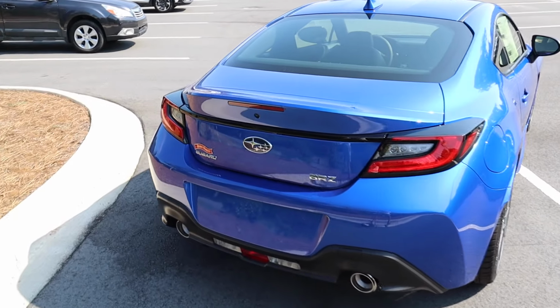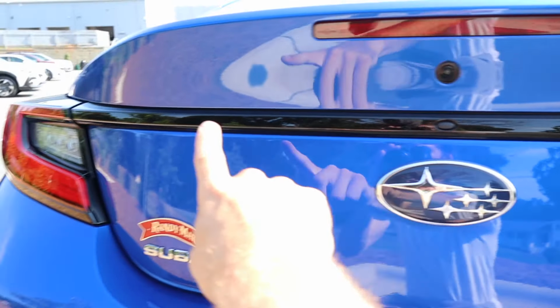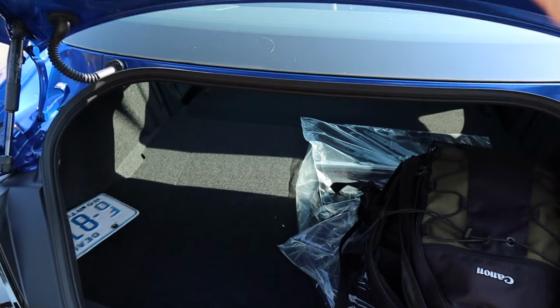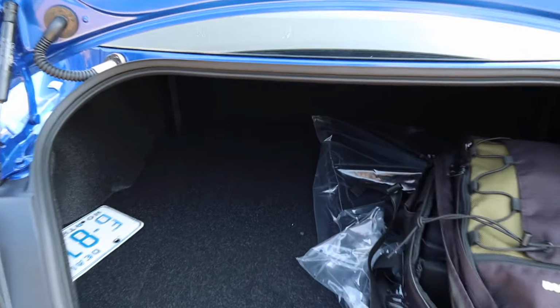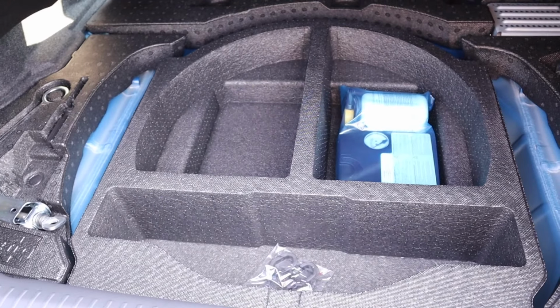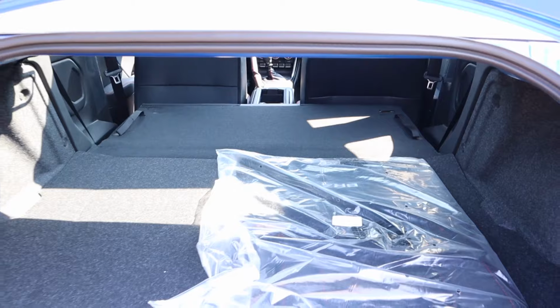Now, as we work our way to the cargo space, you can use the button on the key fob or use this hidden button that's in that trim piece that runs right through the trunk. So you can push on that to release this. And for being such a small vehicle, it's actually very practical. Now with the back seats up, you have a little bit of space here. There's also some space underneath the floor, but you can also fold down the entire backrest there for that seat to fit in a lot more items.